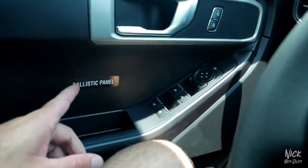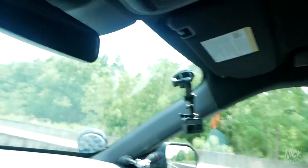Oh, it says ballistic panels. Yeah, so this vehicle, you can get level 3+ or level 4+ ballistic panels in the door, installed in the door. It's a factory option. The level 3 basically stops rifle rounds, and the level 4 will stop armor-piercing rounds. Nice. So all 4 doors? Front doors only.